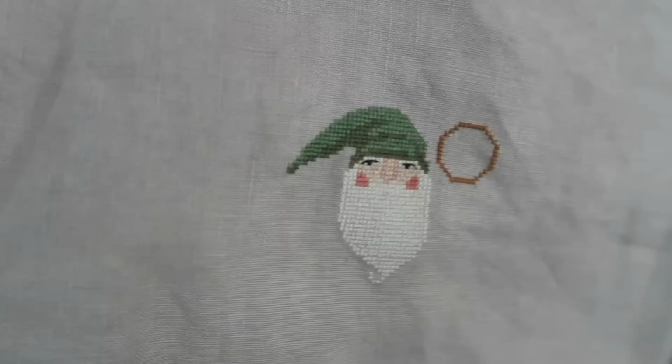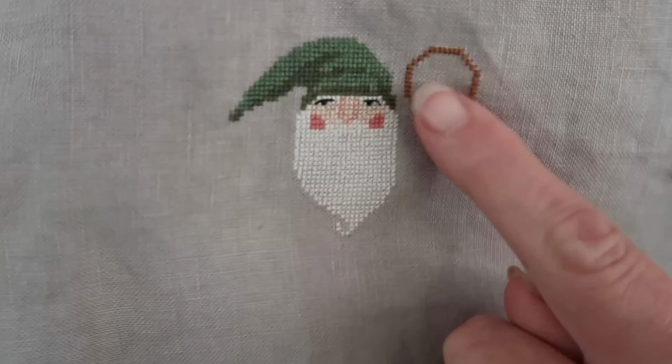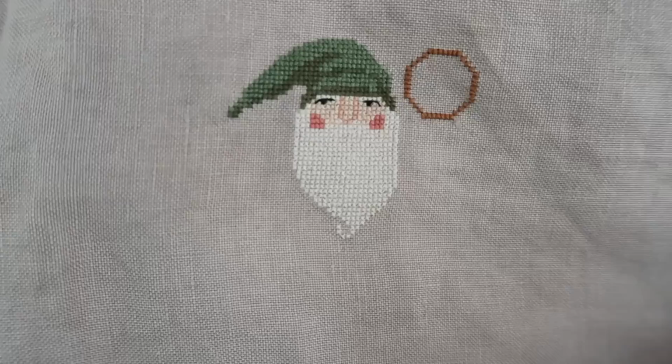So this is what I have done so far. I was off the last time I showed you guys this. I was off on his beard on this side, so I did have to frog it. I filled in all of his beard and then I started on the star. So there'll be a tree here and I started on the star. So I didn't get a ton done, but I fixed an error and I'm moving on to a different part of the piece.